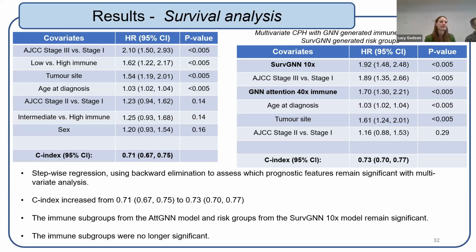Is this index just for the test set from each fold of cross-validation? Yes. And you've done it across the whole test set? Yes, sorry, the combined test set. Okay. So the unseen test set, but it's from each fold, so together.